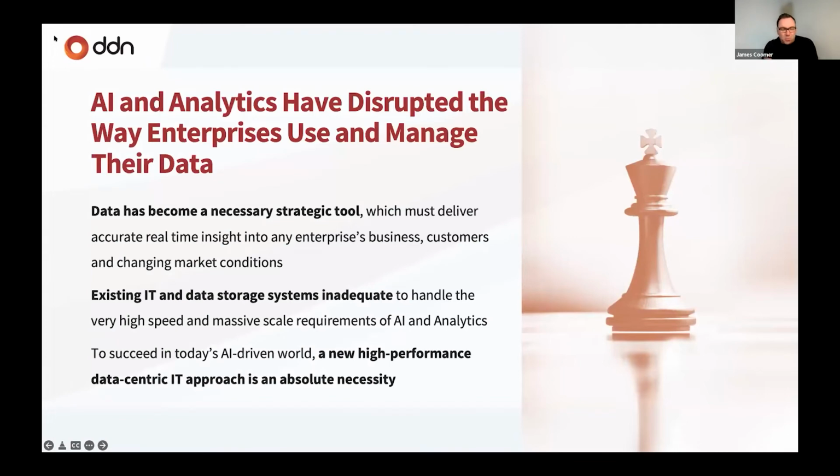So firstly, I guess we should always set the case when we're presenting, and there's a lot of truth in this slide. It shouldn't really surprise many people, but as a company, we've seen a really dramatic take up with customers we've never met before, who all of a sudden have very critical use and need for AI. That's been in the commercial sector.